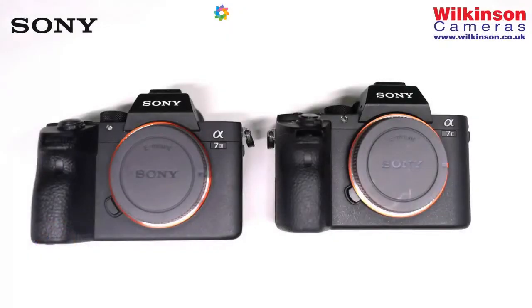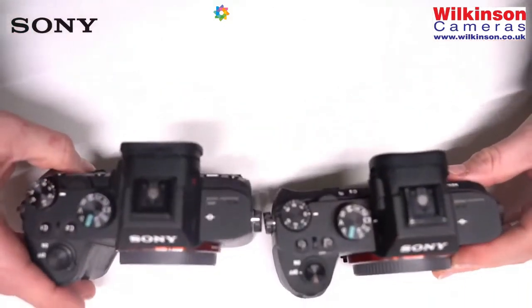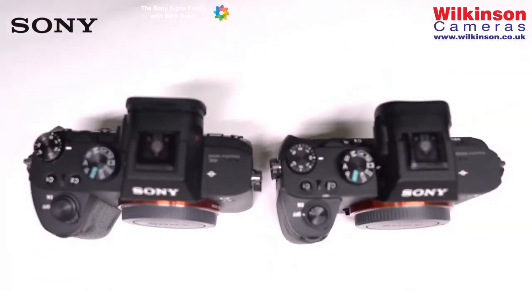We've got the A7 III and A7 II side by side here, and they basically share the same megapixel sensor, but the sensor on the 3 is a newer sensor than the A7 II. For ISO performance, you're going to find that the processing on the A7 III is a lot better. So in certain low light situations, the A7 III is going to have the edge over the A7 II. They both have 5-axis stabilization, which is obviously great for keeping low light shots handheld at slow shutter speeds, etc.